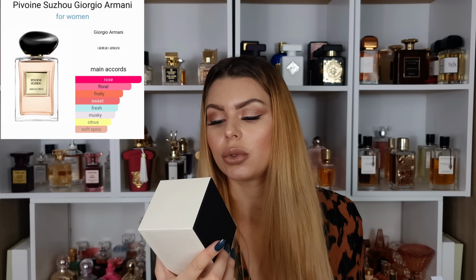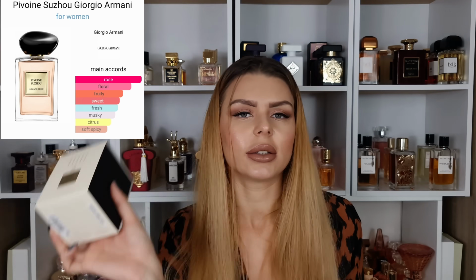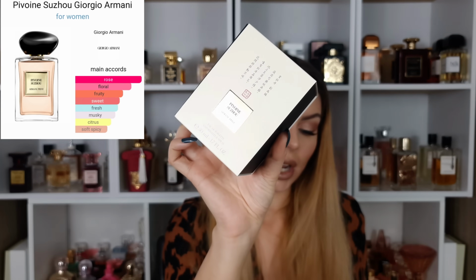PIVOINE SUZHOU. I can't pronounce this. I'm not even gonna try. I know it's a city. I'm really sorry, I don't know how to pronounce this. If I don't know, I'm not gonna try.